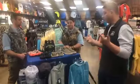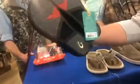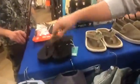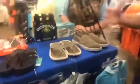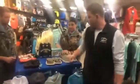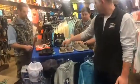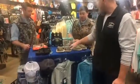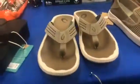We got a bunch of new Olukai in. We've got the women's platforms, and my sister says this is the anti-cankle platform shoe. Yeah, no cankles, no problems. A couple features. If you know Olukai, first off, they're just really comfortable shoes. This one has extra foam, as well as extra foamy padding, so it's going to be an extra cushiony sandal compared to the ones they had before.